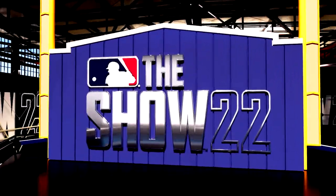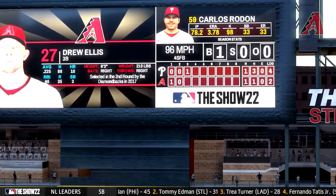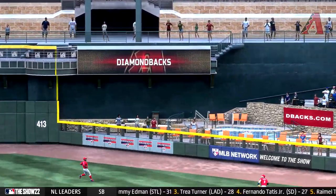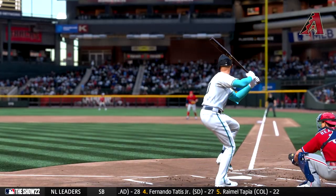Put a really nice balanced swing on it, and when you can rope one into the gap like that, you're thinking extra bases from the first couple of steps out of the box, and he'll feel real good about that one.